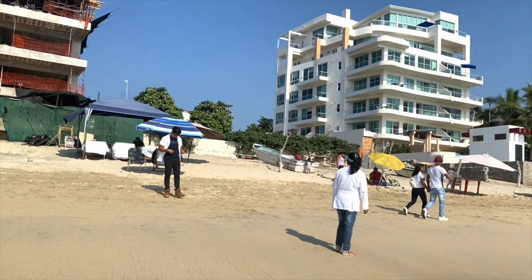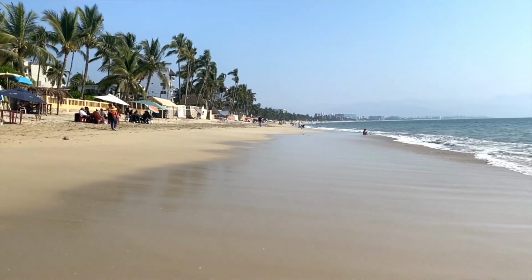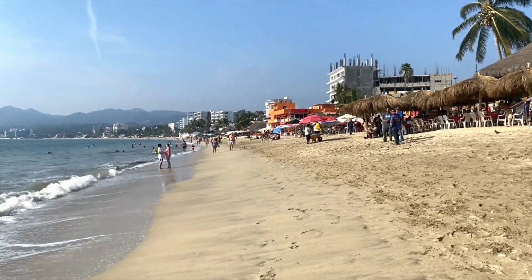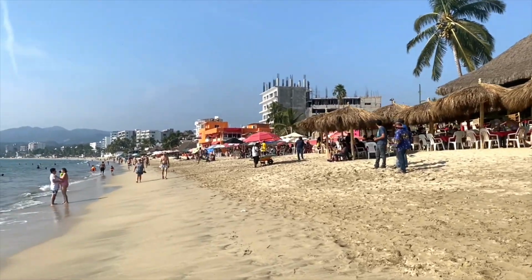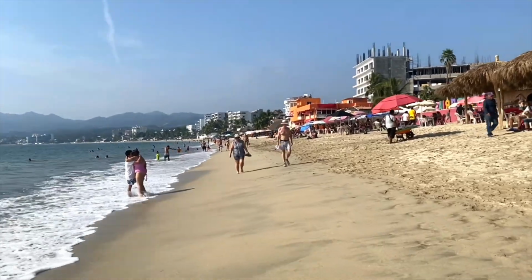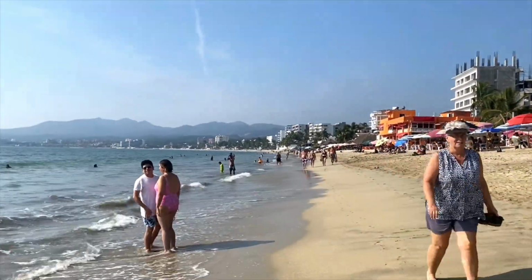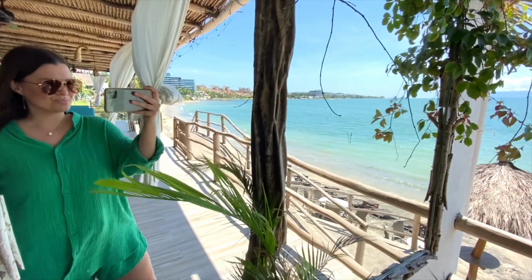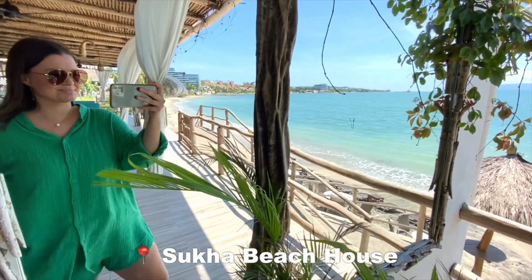If you've stayed in the bay, you know the sunsets here are one of a kind. And just imagine waking up and walking on this beach or walking on it at sunset. It is priceless. Some of the best beachfront restaurants are located here. You can find authentic Mexican food, beautiful views, and these restaurants are packed no matter the season. This is my favorite restaurant. It's located in Bucerias North and it's called Suka Beach House.